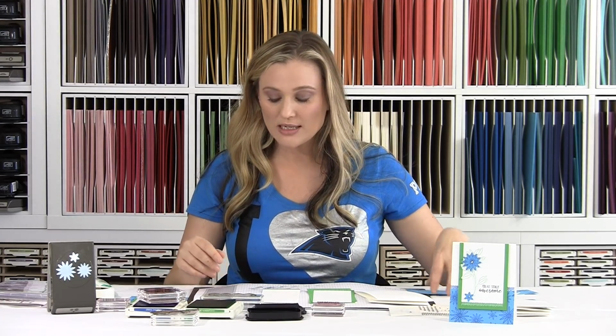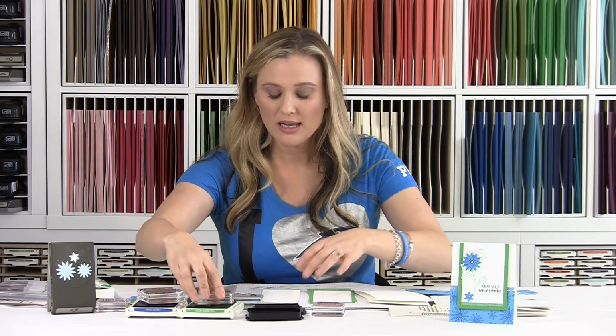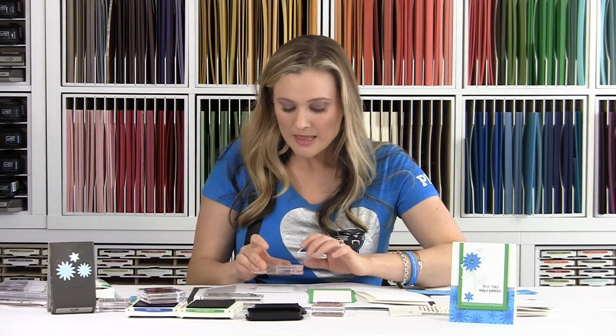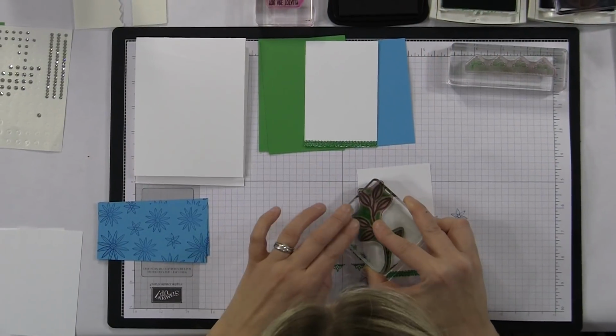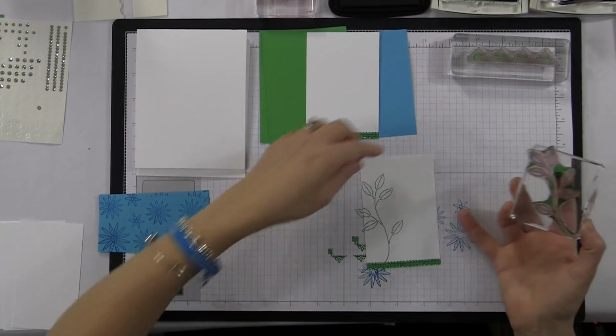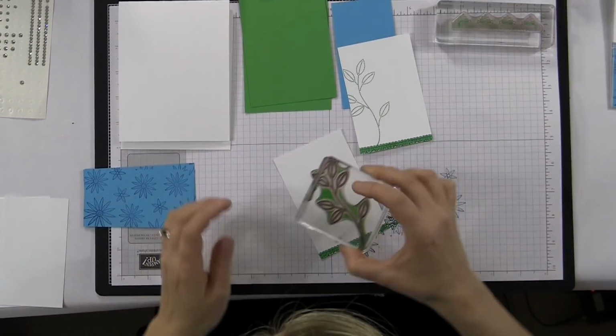Now I'm going to stamp my flower. I have my flower already mounted right here. I kind of want my flower to come up along the side here. Just like that. Ooh, that's pretty. See that there? So I'm going to do that on both of my Whisper White pieces.